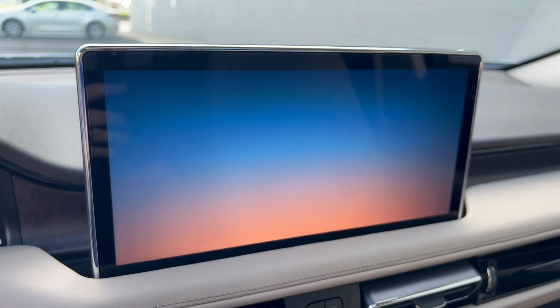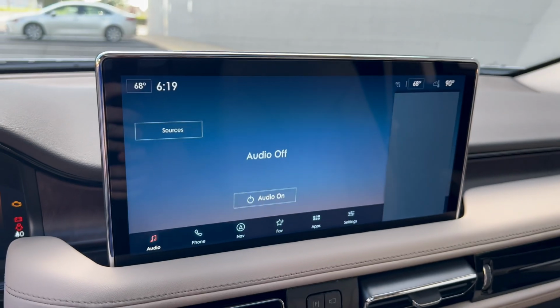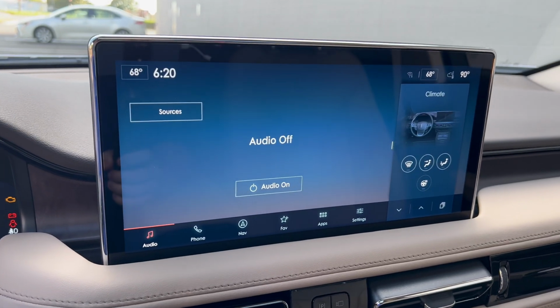A little bit of 70s or 80s music from satellite radio there.